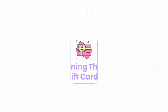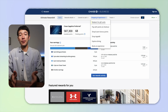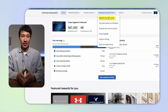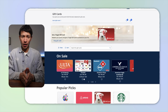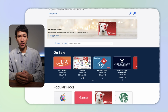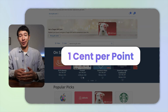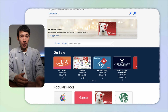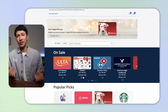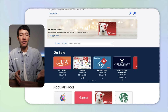Another way to use your Chase points is by redeeming them for gift cards. This option is available under Shopping and Experiences on the Rewards portal home screen. Here, you'll find a wide range of gift card options from popular retailers. However, the value you receive is the same as before, 1 cent per point. This could be a good option if you're planning to gift someone a gift card, but if it's just for personal use, you might as well convert your Chase points to cash instead, as it offers the same value but more flexibility.